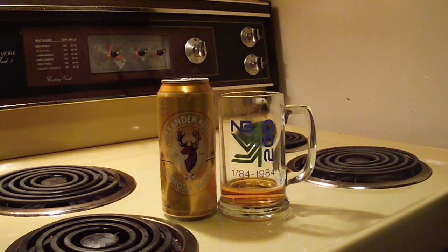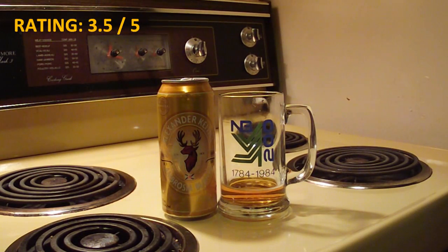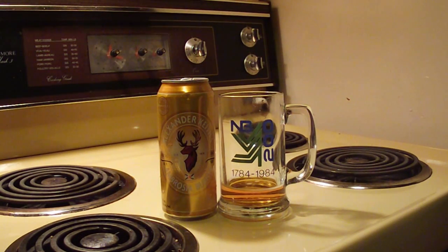So based on that merit, it's got some technical merit to it. I'm gonna give it a 3.5 out of 5, because it's definitely worth checking out. But don't go into it thinking, hey, it's a blonde, it's gonna be like Rickard's Blonde, it's gonna be a Pilsner kind of beer. It's not. It's far from it. Once you take a swig of this beer, you'll find out, what the hell is this? So don't go into it thinking it's a Pilsner, because it's not.